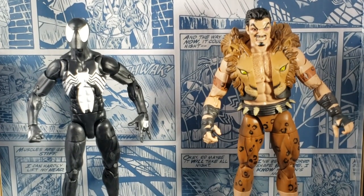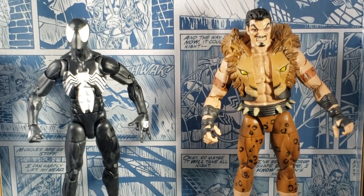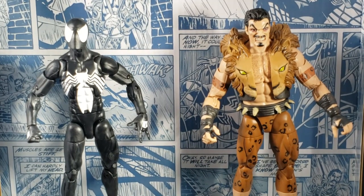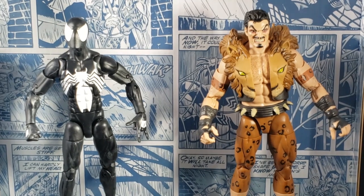Would have been cool to have him in the thong, but I'm probably the only person that thinks that he should have had the thong. But if you want to have him in the thong, there's a very easy fix-up. All you got to do is get yourself an extra Namor and pop the legs off, and switch them at the calves, and bam, you have thonged Kraven.